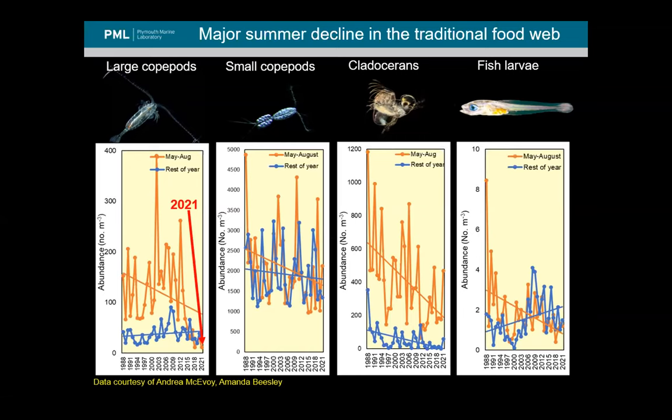And that contrasts with the abundance in the rest of the year, which has stayed relatively constant. And that pattern of a steep decline in the summer compared to the rest of the year is mirrored by other taxa, for example, the small copepods, the cladocerans, and the fish larvae.